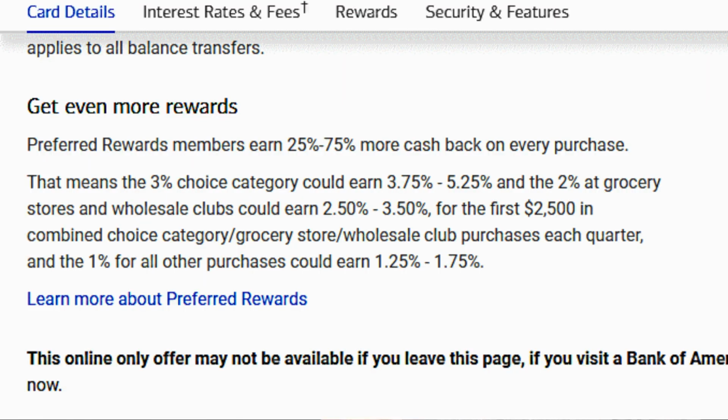However, if you're part of the Preferred Rewards program, especially if you are getting that 50% or 75% boost, well then the whole game changes, because that 3% at 50% is going to be a 4.5% cash back. If you are getting the 75% on that 3%, it goes up to 5.25%. So now you're very, very competitive. In fact, way better than other cards on the market. So if you have a lot of money parked with Bank of America and or Merrill, well then you want to be part of that Preferred Rewards program, because then all of these cards are really going to look way better, this one especially.